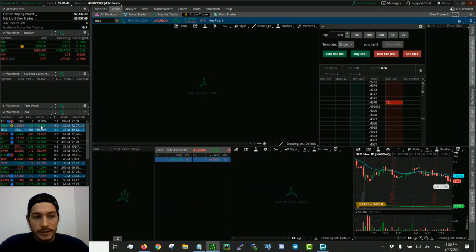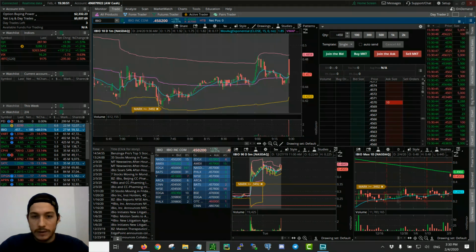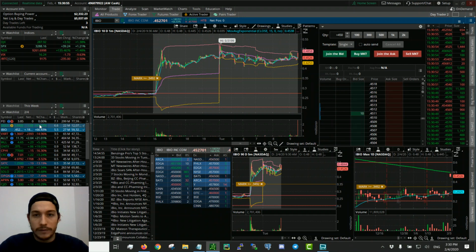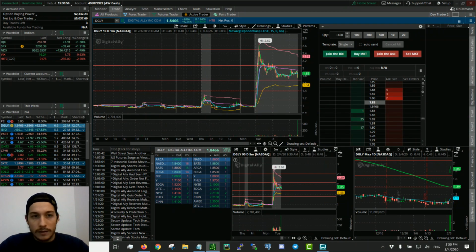Quickly just going to show you guys IBIO because I don't have a second screen yet for this. Big resistance at 0.5. I'm going to pause probably off of that one. This one's going to pull back, I think.